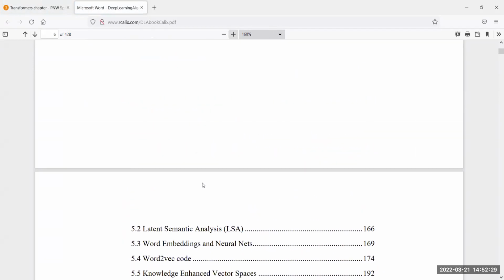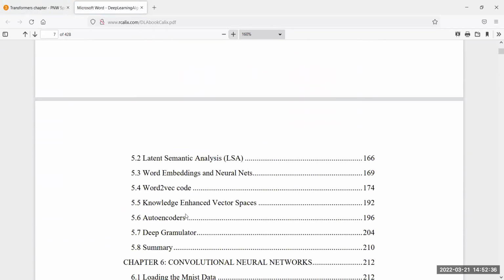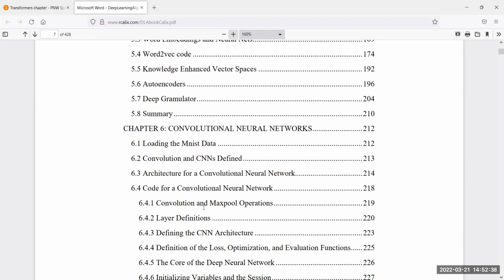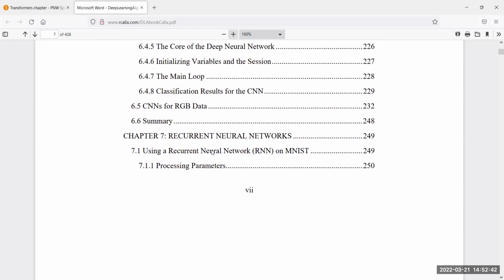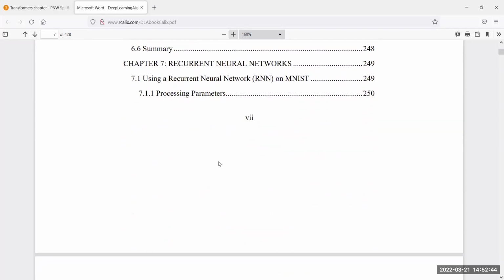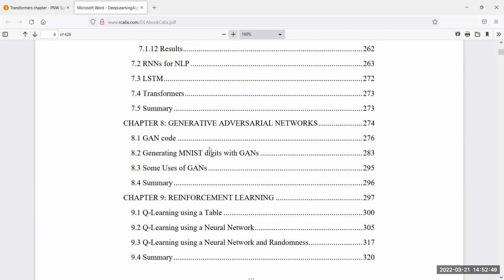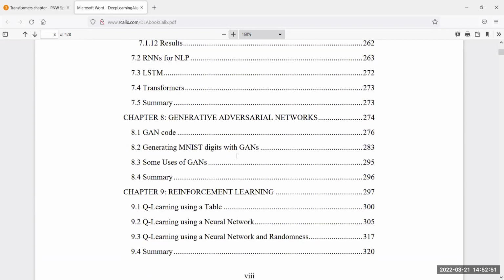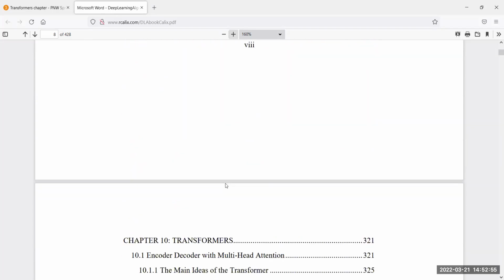And then after that, we get into the individual topics like semantic vector spaces, word-to-vec, convolutional neural networks, which, as I said, I will cover a little bit of the theory of. Recurrent neural networks, which, as I said, I'm no longer covering because they've been displaced by transformers. GANs, it's an advanced topic, so I will not cover it. Reinforcement learning was covered in 520.